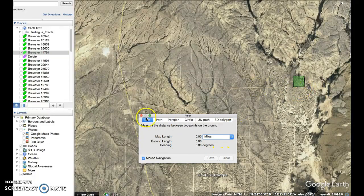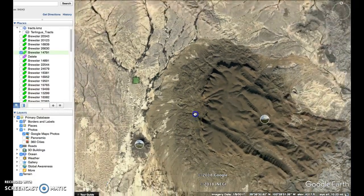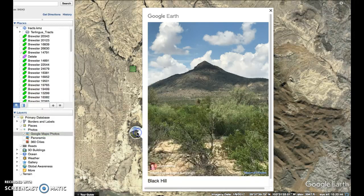What I love about this tract is its proximity to this mountain range right here. This is 9 Point Mesa. There's another small peak down here. Check out a quick picture of this. 9 Point Mesa there. Down here, Black Hill, so that'll be just directly to the south of your property.